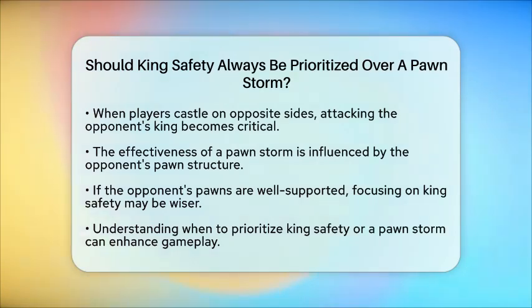In summary, while king safety is generally important, there are moments when a pawn storm can be more effective. The decision should be based on the specific tactical opportunities available on the board. Understanding when to prioritize each strategy can greatly improve your gameplay.